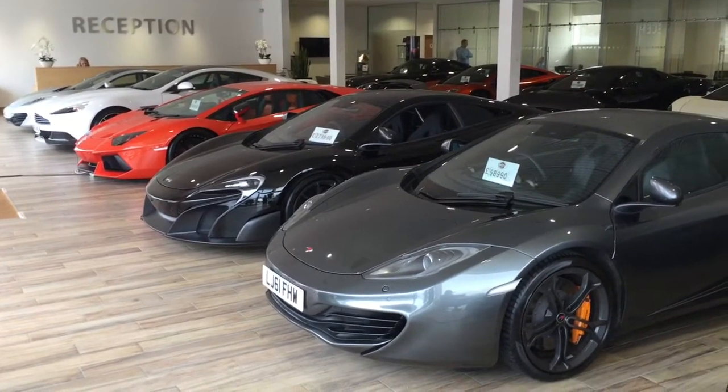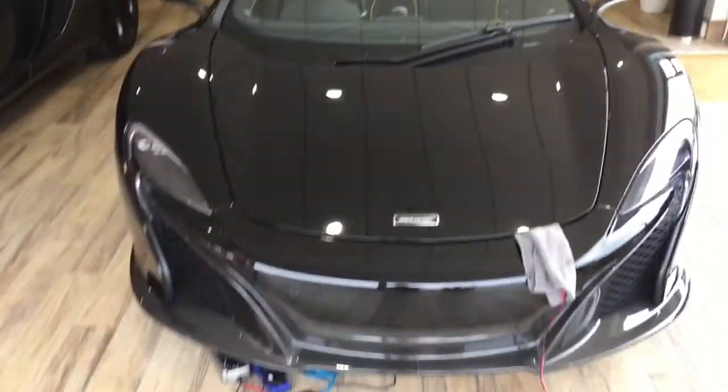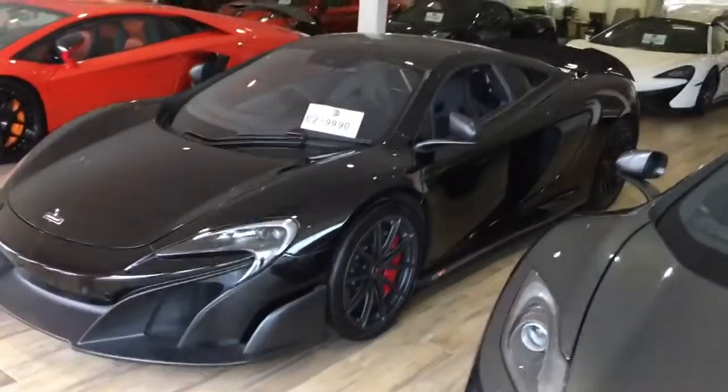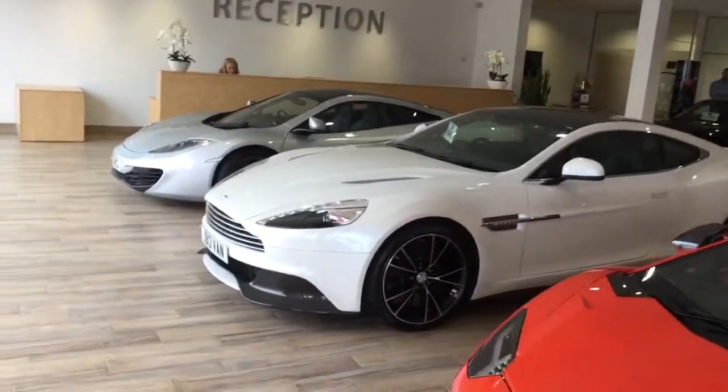As promised, just gonna do you a little video of the SQ5. I just thought I'd start in the showroom, show you a few of the bits that we've got in at the moment. Now you're into your cars. That's my personal favorite, the McLaren 675 LT. Beautiful bit of kit. Nice Aventador door, some more McLarens at the back. Aston, another McLaren. So yeah, this is the showroom.